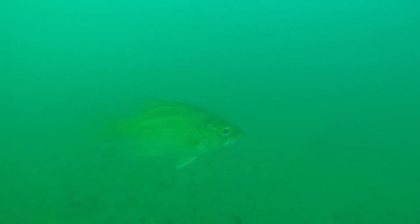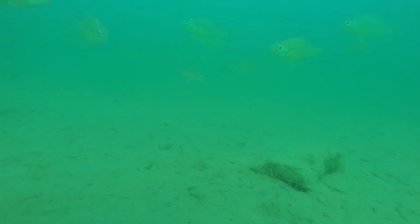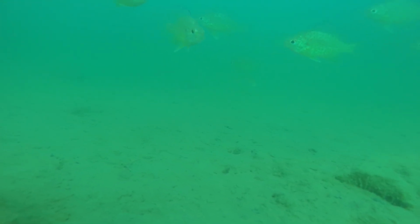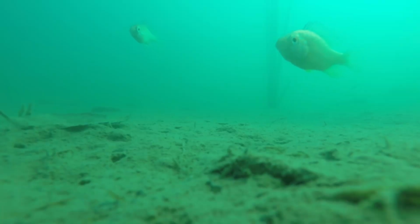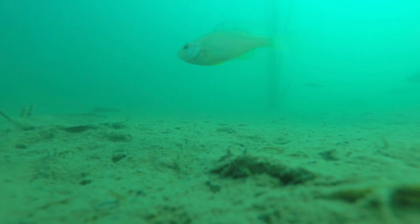We have a rock bass here. These guys came in really small in a minnow trap 3 years ago. These would be a group of 2-year-old sunfish born in the pond. And these little guys would be 1-year-old sunfish born this past spring.